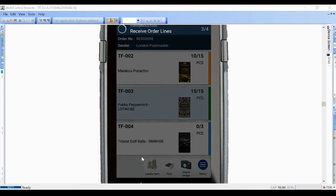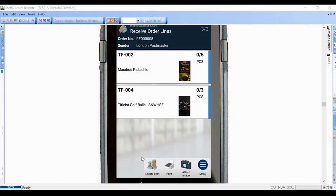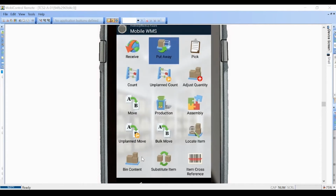I'll just go ahead and scan this. All the registrations I've done are now completed and sent back into NAV or Business Central, and everything is registered as being received. The last 2 lines here, I can receive those later if they're there. If not, I can just remove this order from the device. Next up is our putaways.